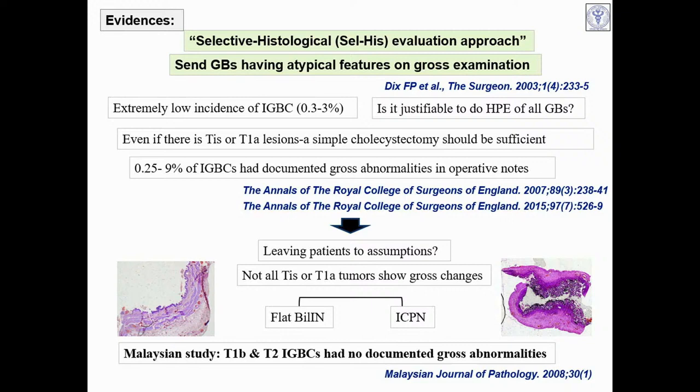All these discussions I am hearing since the morning possibly highlight one fact: the Dutch group did a very nice study, and they said selective histological examination is sufficient for gallbladder examination. Because incidental gallbladder carcinoma incidence is very low, is it justifiable to do histopathological examination in all cases? Even if there is a TIS or T1A lesion, a simple cholecystectomy should be sufficient, and up to 10-15% of macroscopically atypical gallbladders show microscopic abnormalities.